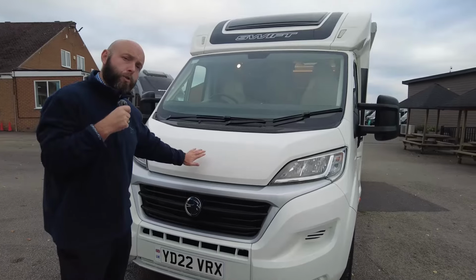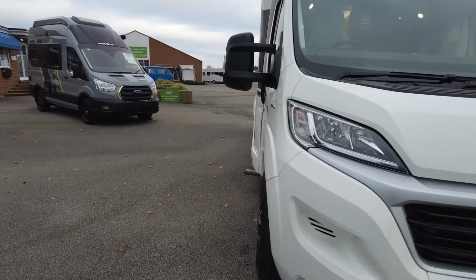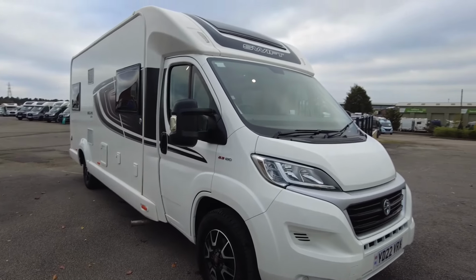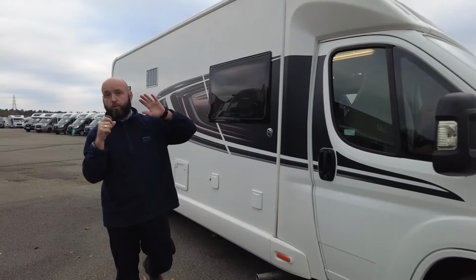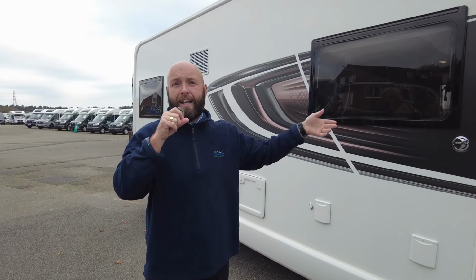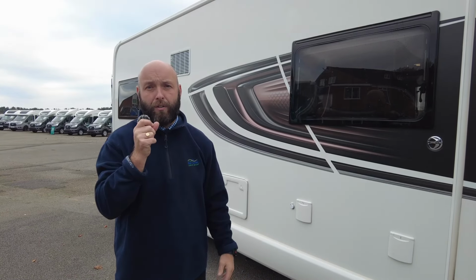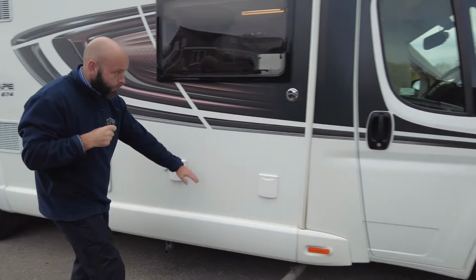On the 2.3 Fiat Ducato, manual, 6-speed, 2022 registered, so not an old van in the slightest. Done just a touch over 17,200 miles, off the top of my head, so early 17,000 miles. Again, for a two and a bit year old van now, it's done nothing, has it really? It's still not even broken in.